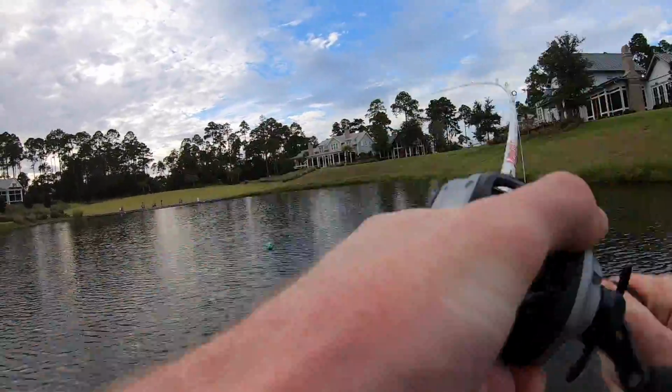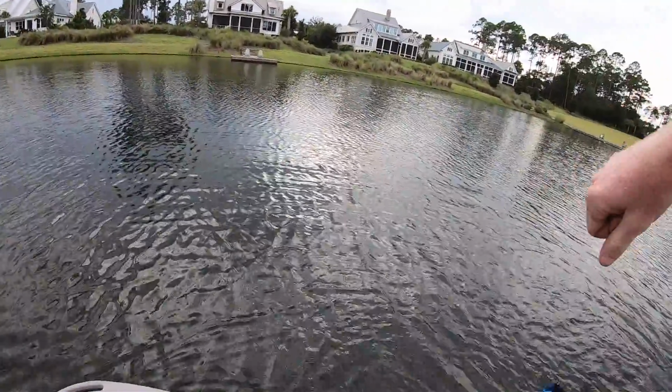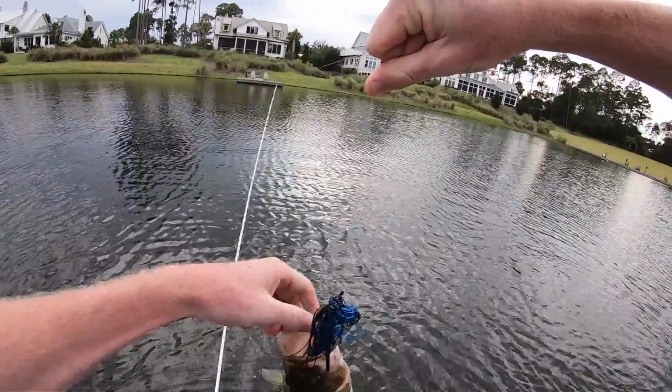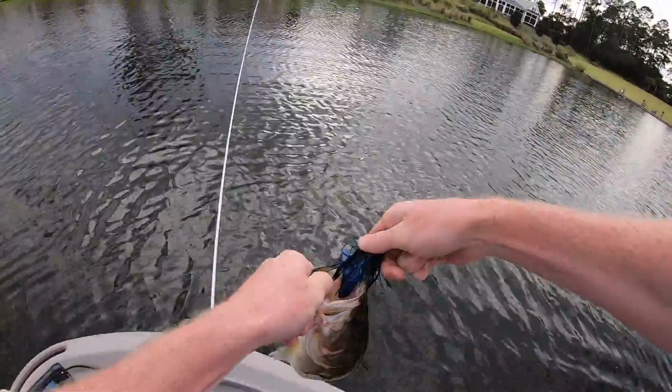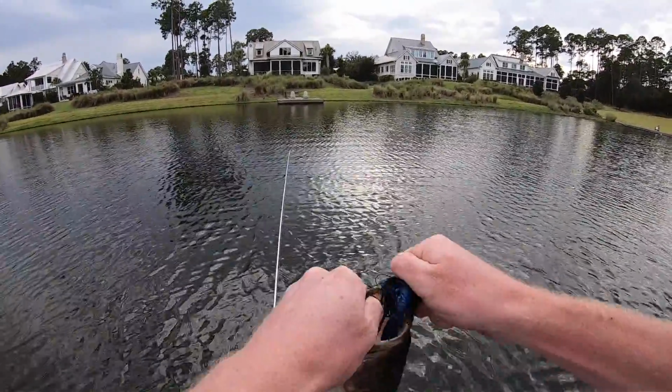There's one. Got him. Can't tell how big he is. He's coming right up. Not that big a fish, but I will take it. First one of the day, just a little guy. You got to start somewhere, and I will not complain about a fish in the boat.